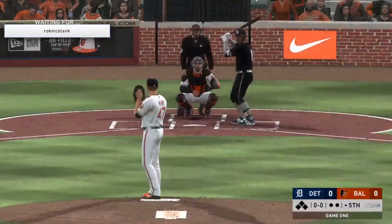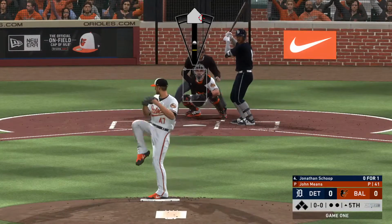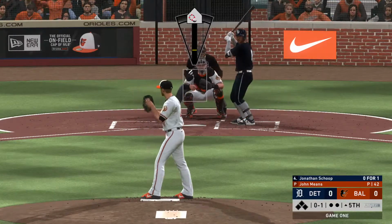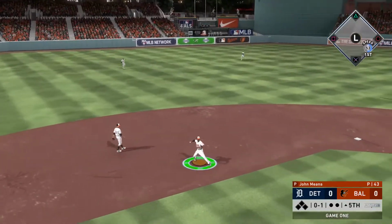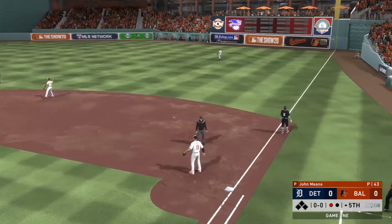So that'll bring up Jonathan Schoop. He'll start off the 5th in this one. Ready to deliver. Here's the first pitch. Couldn't help himself that time as he chases one below the knees. It's strike 1. Here's Hechavarria at shortstop. Scooped up. And the 5th inning will start with a ground out, 1 away.